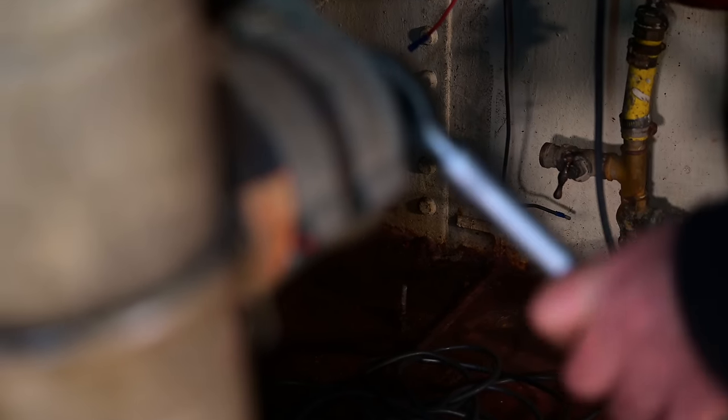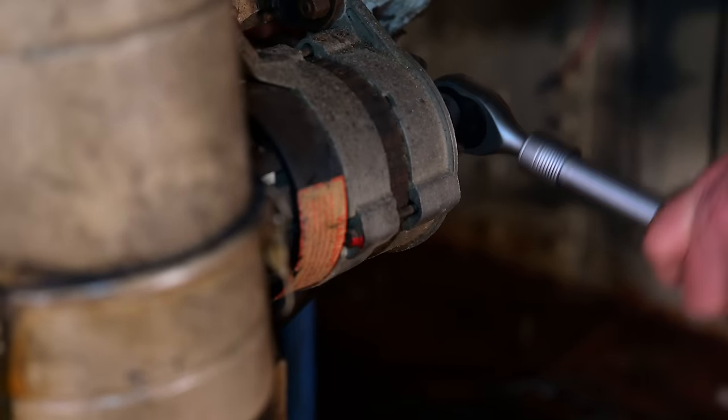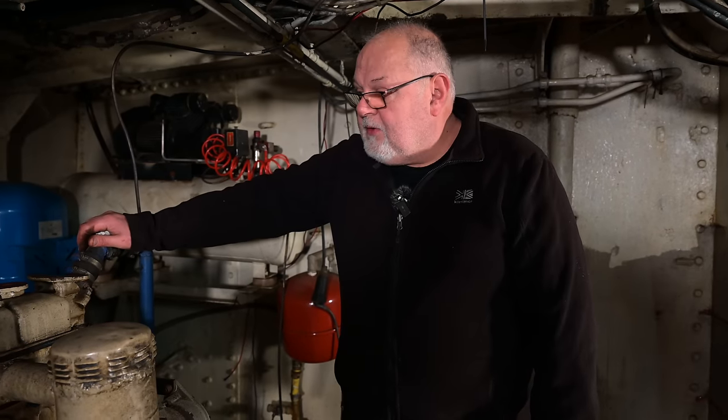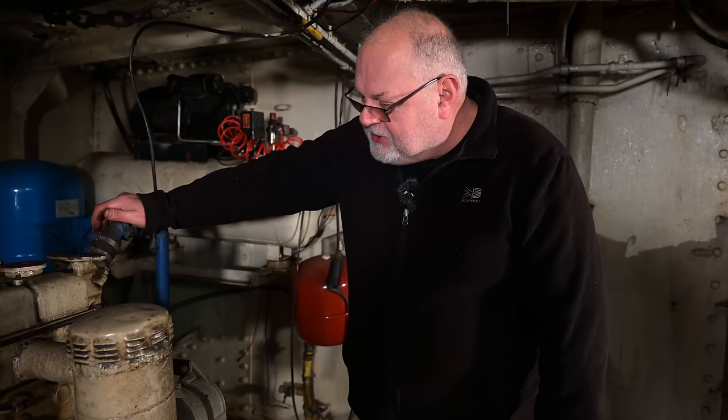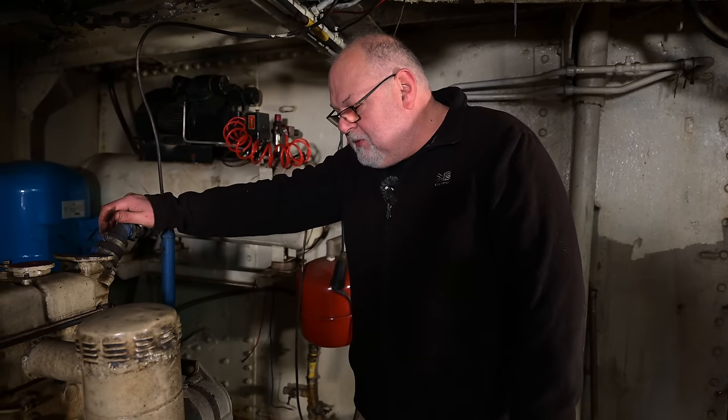There is compression. So the engine hasn't stuck. But I think this is all good. Everything we're touching so far is all good. It's all coming out, you know? What we thought was terminal isn't, and what we thought was broken isn't. So the good news is probably we can fix the Perkins.